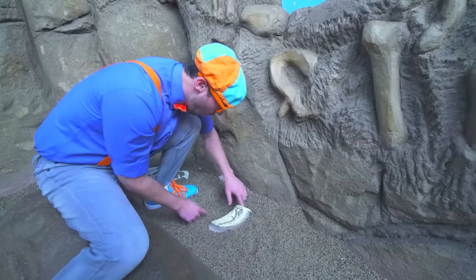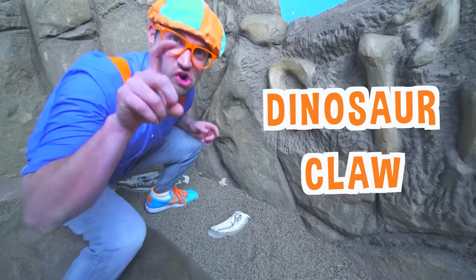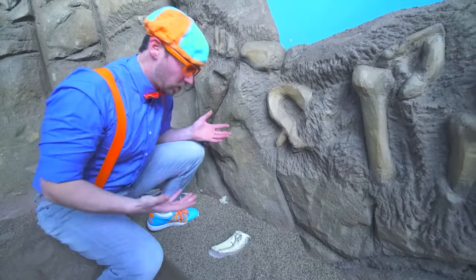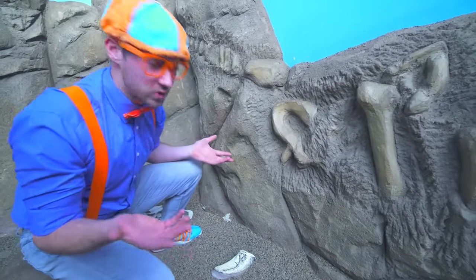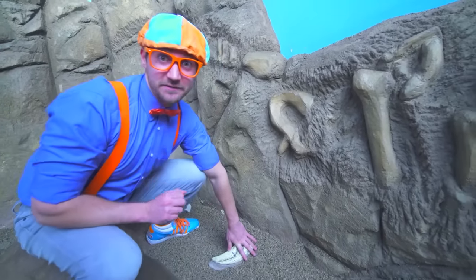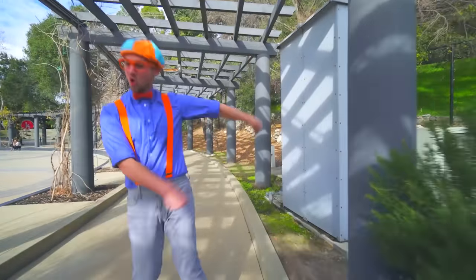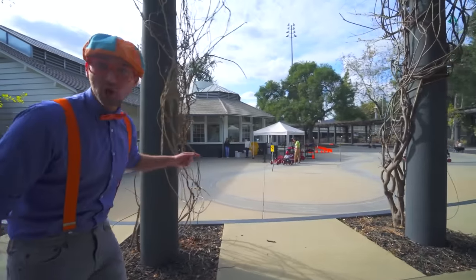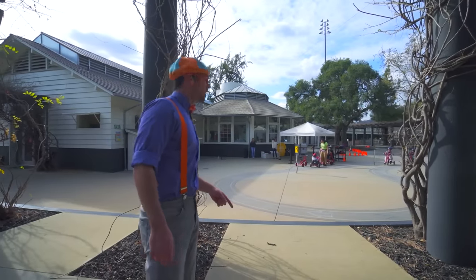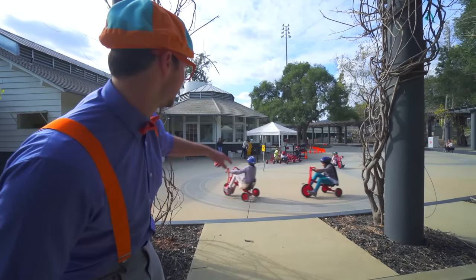Whoa, whoa. Do you see this? This is a dinosaur claw. Or maybe it's a tooth. I don't know what it is, but it's a really cool dinosaur fossil. Whee! Whoa! Oh, look, do you see that? There's kids riding tricycles. That looks like so much fun, look!